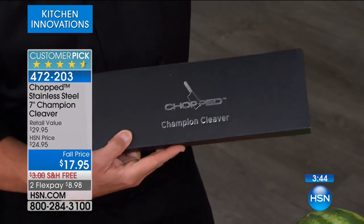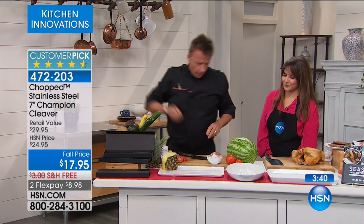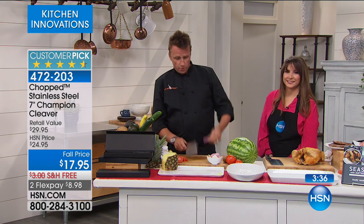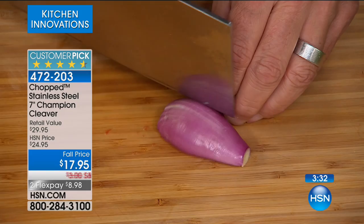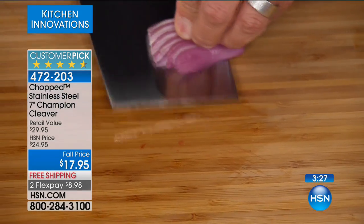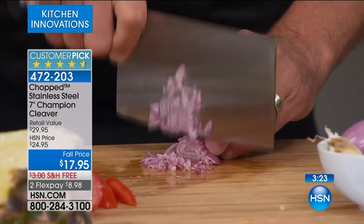I have one above my stove. It looks nice, and the Chopped fans love it. I have a lot of friends that have bought it, and they like it a lot. I also use this for little things like mincing shallots for detail work. If you start using a cleaver and get used to it, it's just one of those tools that I always have in my arsenal.